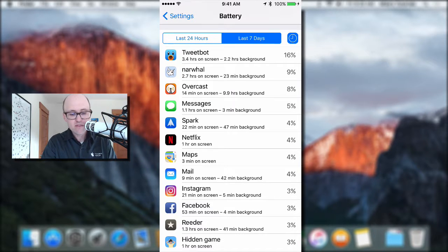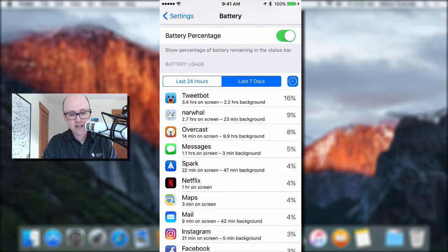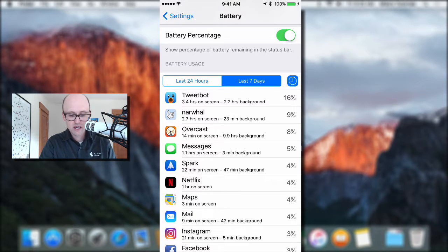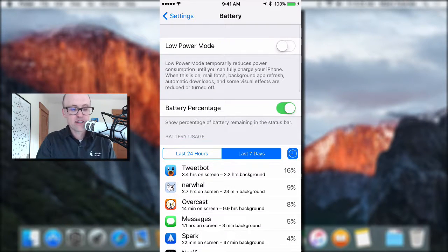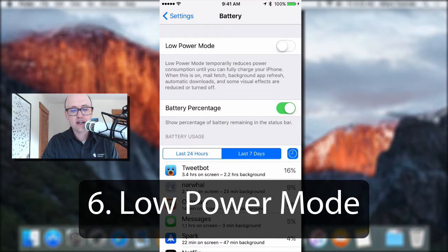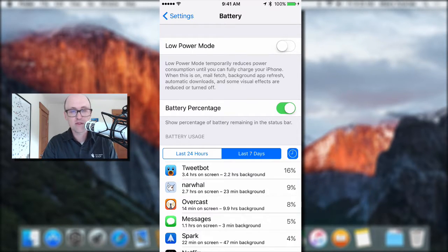So I would definitely look there too. Some of these apps do things in the background too, and so you can also tell them to not do things in the background, which I'll show you in a sec. Before I do that, there's low power mode, which is a great way to get extra battery life because it basically reduces some of the functionality of the phone.